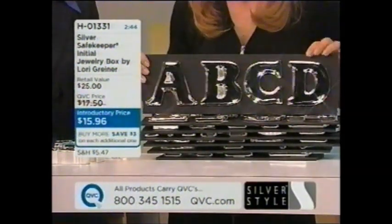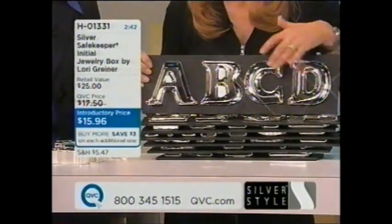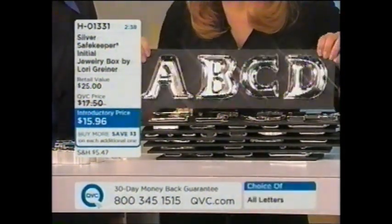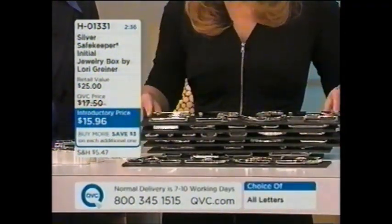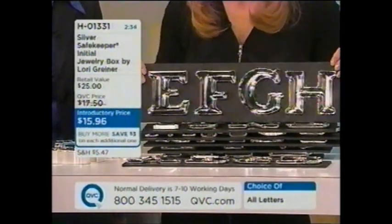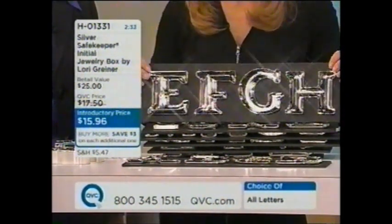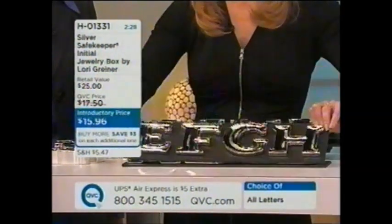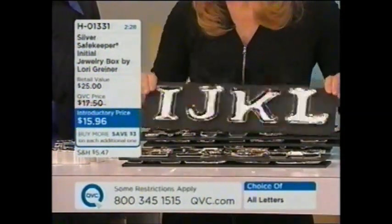So here's A, B, C, and D. They all have this beautiful mirrored, shiny, gorgeous silver plated finish with a lacquer coating, which will keep them tarnish free. And then, of course, on the inside of the box is my anti-tarnish lining. When you store your jewelry inside of it, it will keep it tarnish free 25 to 40 years.